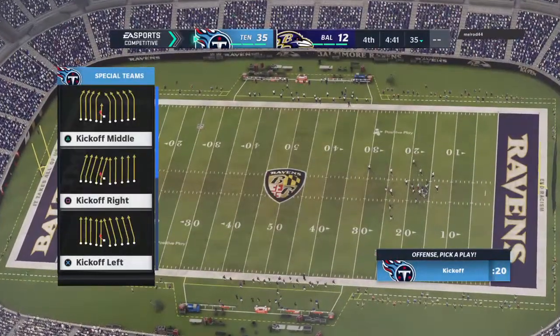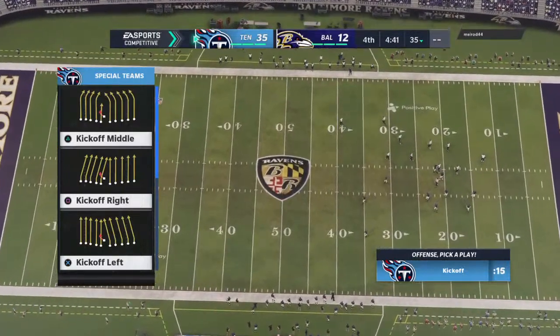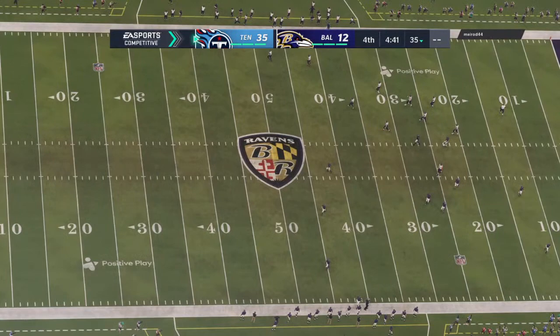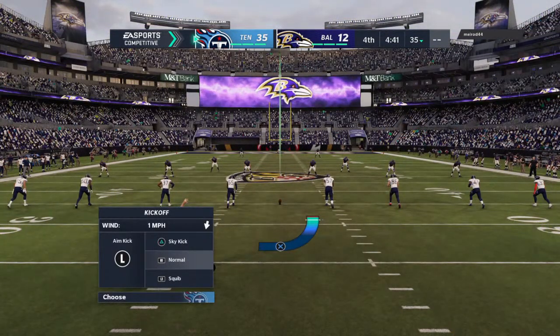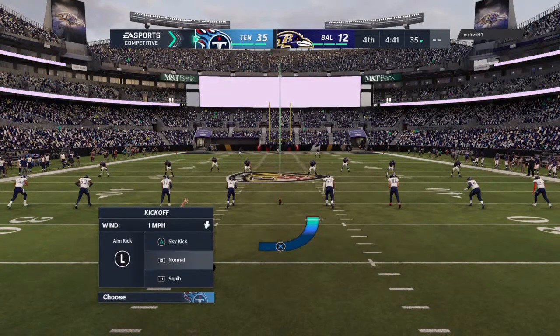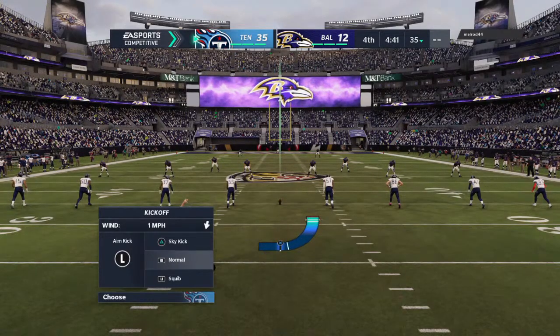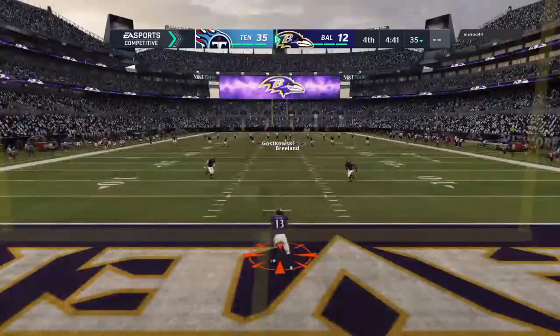Extra point good by Gostkowski. And that pushes the lead up to 23, Ravens 12. Stephen Gostkowski set to kick off. So they throw the pick six. They'll get another shot at it now as this one's in the air.